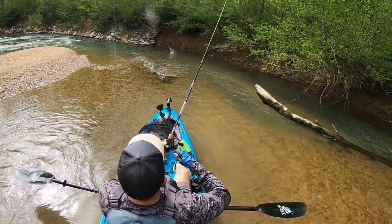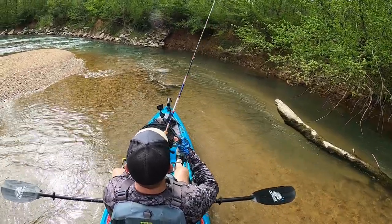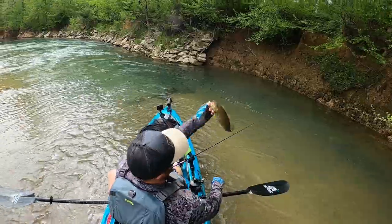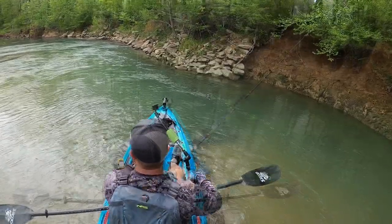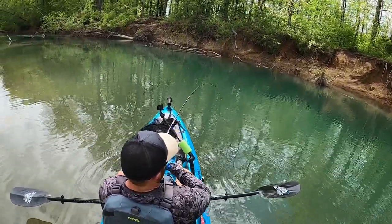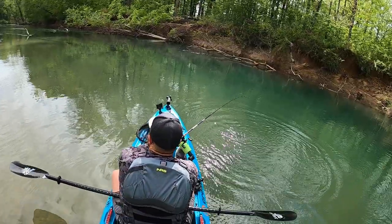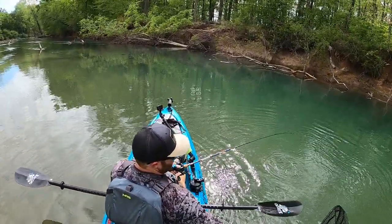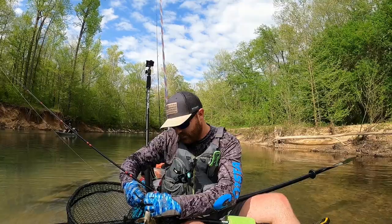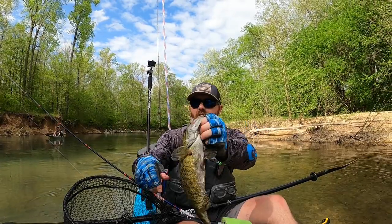Fish on. Fish on. Put on a show. Oh, he's got me in that log. Oh, he's off. There we go. Oh, I just had a bite right there. Oh, there's a better one. Stay on. I think it's like a 15. Putting up a good fight though. I got hit by another one in there. Spinnerbait strikes again. Probably 14, 13 and a half. Beautiful smallmouth. We'll let them go.